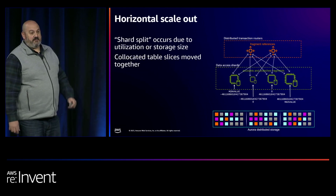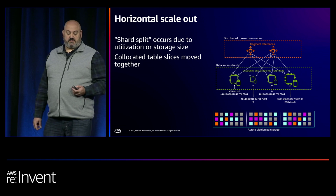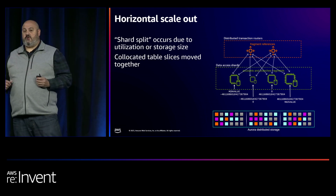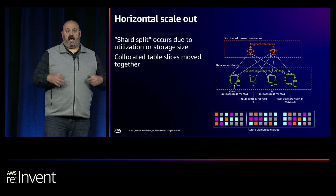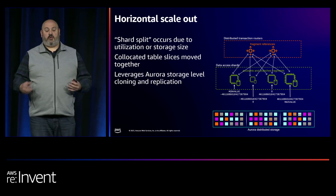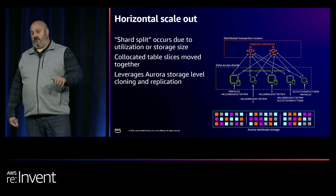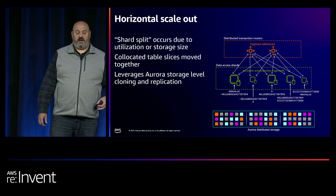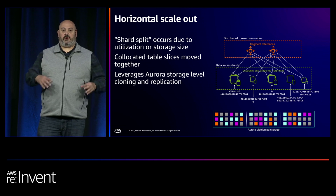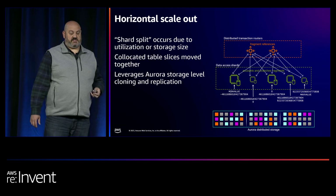Speaking of which, let's take a brief look at how we horizontally scale out a shard. So when we scale out a shard, we call it a shard split. And during a shard split, what we do is we move table slices from one shard to a new node based on our heat management, observation of load, and other knowledge of the system. Of course, we honor the co-location rules. So one of the cool things that we do is we actually leverage the underlying Aurora storage, which has cool technologies like cloning, copy on write, and storage level replication. So when we do the shard split, we're able to do almost all of the work down in the distributed storage system, which avoids putting extra load on the current hot shard that you're trying to split.